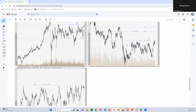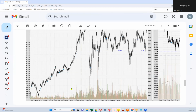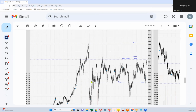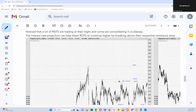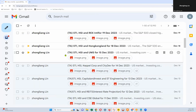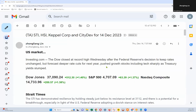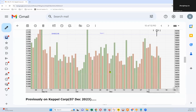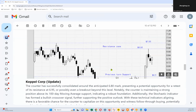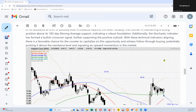And this is Capital Invest. I have to zoom in again. 285 was a breakout point, and then Fraser Centrepoint, 226 is a breakout point. Going back, I have UMS, rather Keppel Corp again, and then City Development before UMS. So Keppel Corp was updated in the email. We can see Keppel Corp holding well at the support level and waiting to move up.